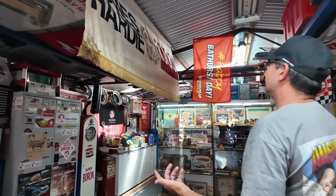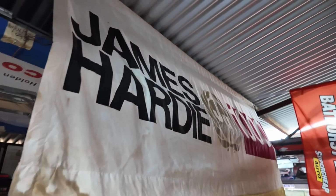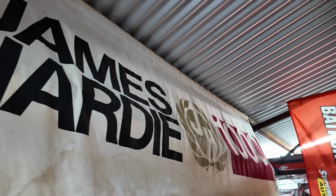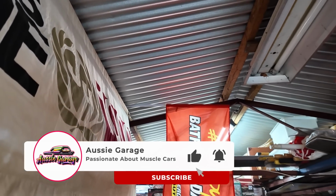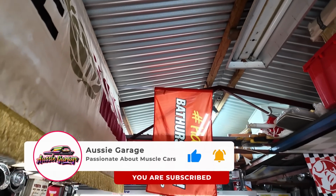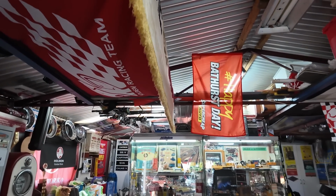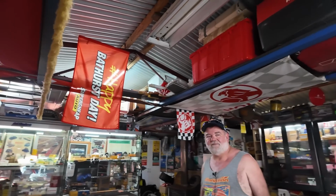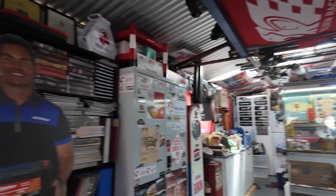Some of them seem really old, especially the James Hardie one. That seems a very old one. Is that either a Bathurst one or is it? I bought it at a swap meet, but I thought that'd be a nice piece in the shed. Oh, 100%, mate. And you've got Craig Lowndes sitting there. Big fan of Craig. So, got the Lowndes Edition Commodore as well.